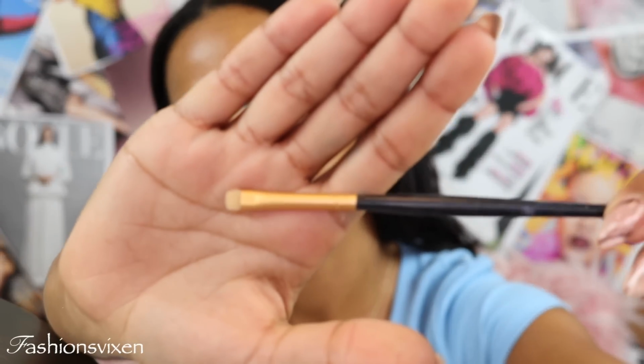I have this tiny brush from Morphe. I'm going to use it just to add a little black to that before I clean it up with some concealer. Honestly, that's like the look. I don't know if that's the look, but so far so good.